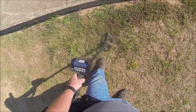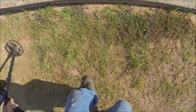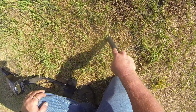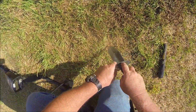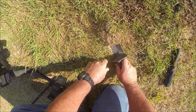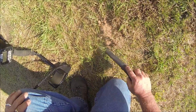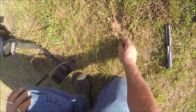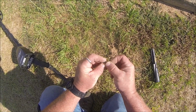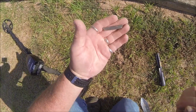Here's another interesting one. 76, 77. Just a piece of junk. Remember, that ring came in at a 77. That was a 76, 77.